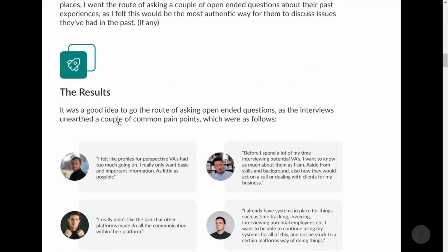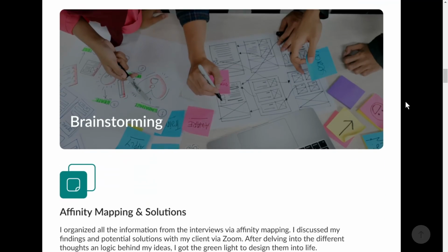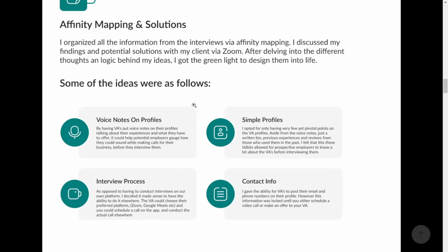The result was good too. So, okay, these are just some interviewees' feedback. So that's nice to see. Okay, then, so I've done some research and interviews, then going into brainstorming, affinity maps and solutions. Some of the ideas were as follows.